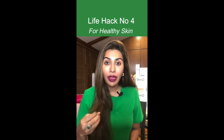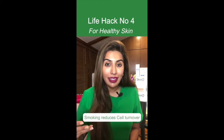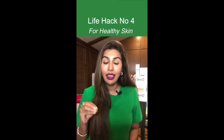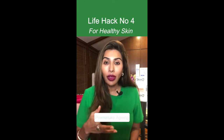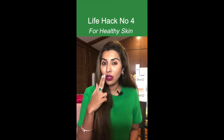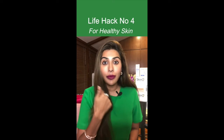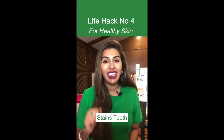Along with that, smoking reduces the cellular turnover rate, so it leads to accelerated cell aging. It breaks down the elastin in the skin and decreases the production of collagen. All of this leads to premature signs of aging. Not only this, but smoking can lead to pigmentation over a period of time. Also, the constant movement of smoking and puffing leads to fine lines and wrinkles around our mouth, which are called perioral lines, and it can accentuate even the perioral hyperpigmentation and the lip pigmentation. Along with this, it can stain the teeth.